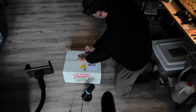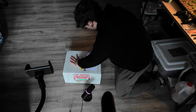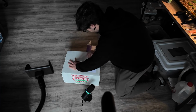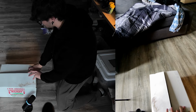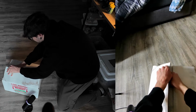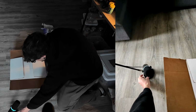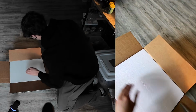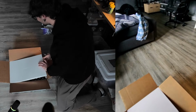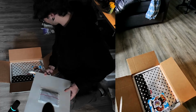I'm gonna peel this off. I don't want you to see where I live, although you probably know if you bought it from me. Okay, the Meta glasses are on now. Alright, let's get this out of here. I'm so excited. I am so excited. Oh, this is heavy. Okay, it's got the heat pack.